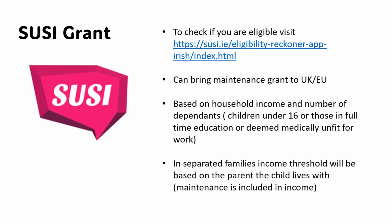And applications for this grant should open next March or April. Students apply online and they will need your assistance. If your child intends to apply for a grant, they must indicate this on their CAO online application. And the CAO will then provide their identification, their contact and offer acceptance details to the grant authority.